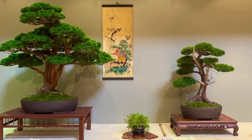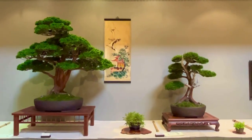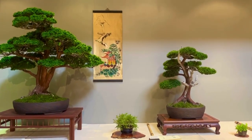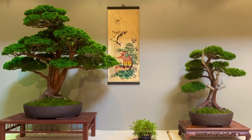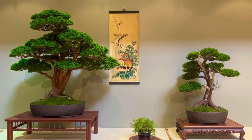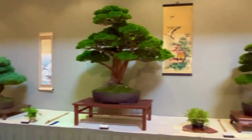And then here we had these two conifers. I loved these because they looked like something out of a cartoon. And not in a bad way, I just mean that it looks very artistic, as if it's drawn or painted. And I think the scroll in the back helps tie that concept together in my head. So I would love to have two trees like this in my collection.